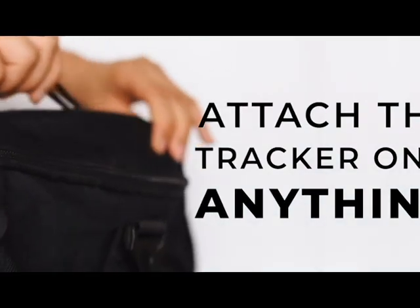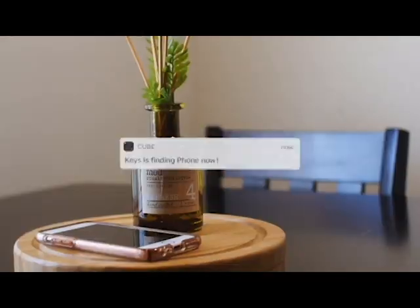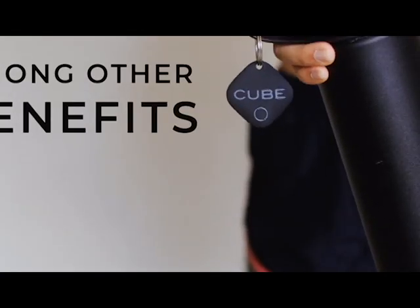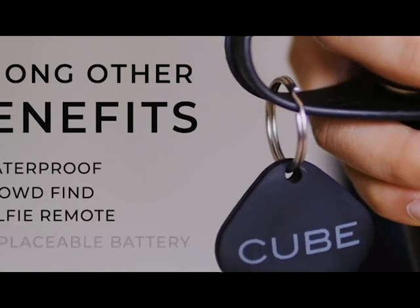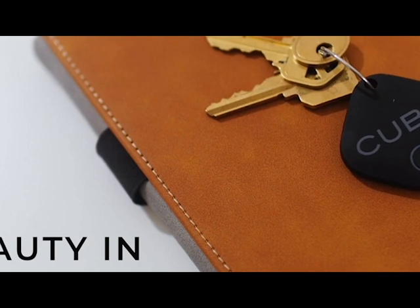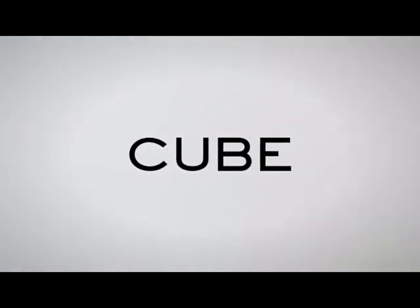Lost your phone? Don't worry, just press the button on your cube and your phone will ring, vibrate, and flash. Cube has many other features like waterproof, crowd find, selfie remote, and replaceable battery. Also, the cube app shows the last known location on a map of your lost object, and alerts you if you are near or far, and also has a separation alarm to alert you if you left something behind.